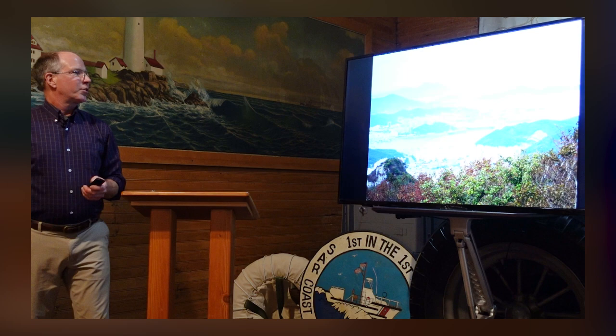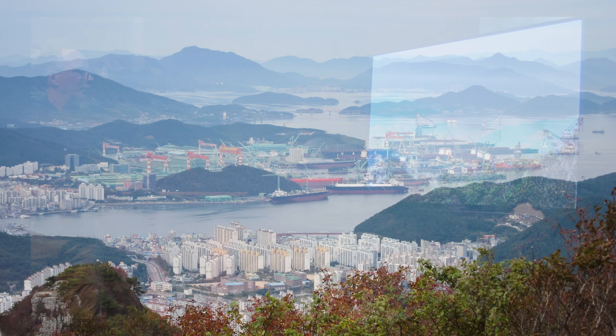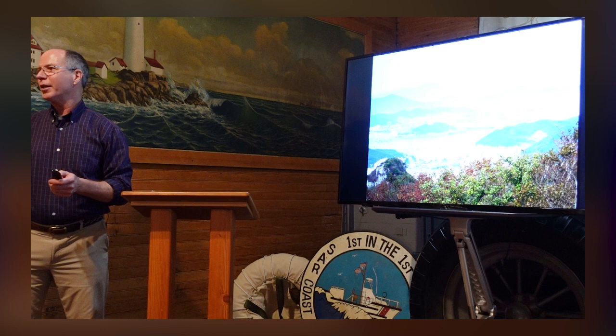This is another view. This is actually the next shipyard over. This is Samsung Heavy Industries. It was a very clear day. I was up hiking in the little mountain behind the town and could get a nice picture of that shipyard. It's about a 20-minute drive away.